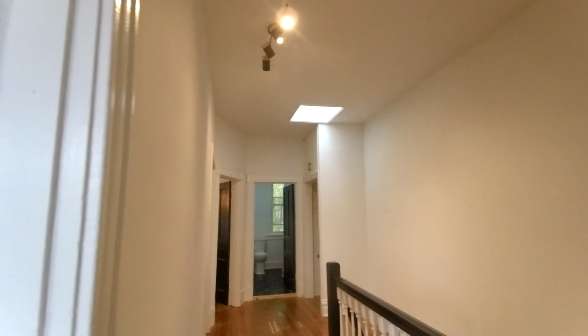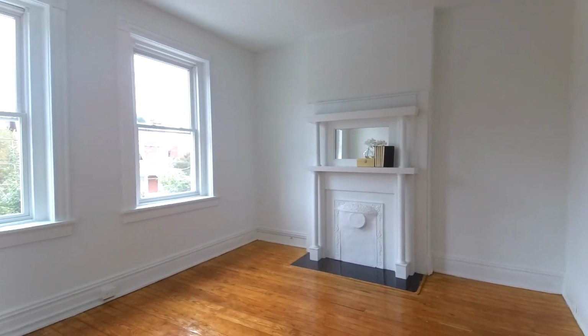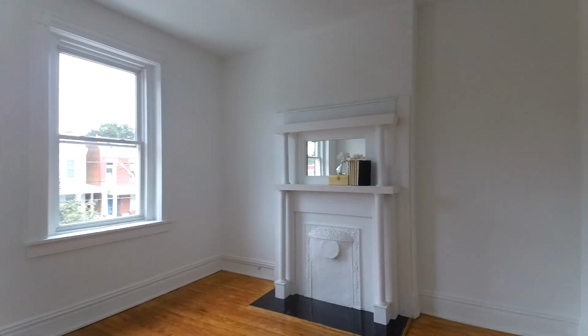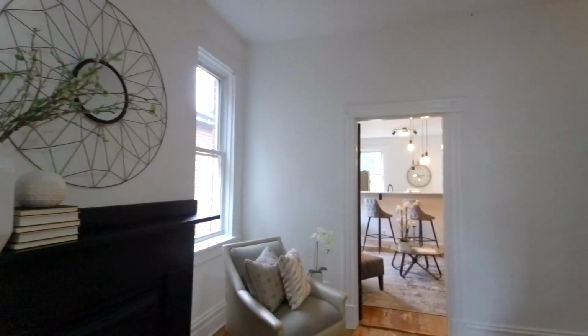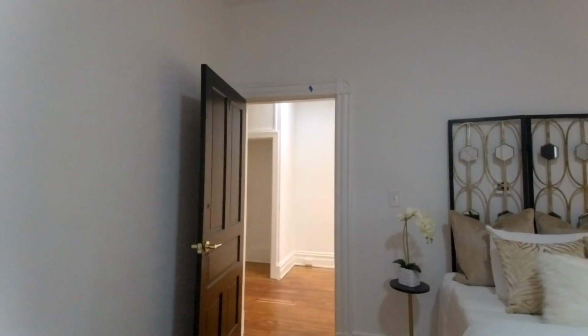Here to the left is going to be a bedroom. Now the thing about this upstairs unit is they're actually counting this as a 3-bedroom because we've got 3 separate rooms, not including that trunk room that we just left, that could be legitimate bedrooms. This is going to be number 2 here.